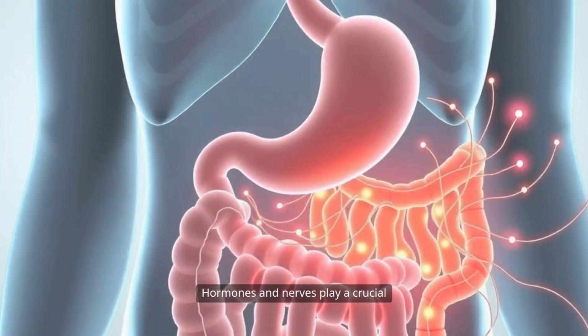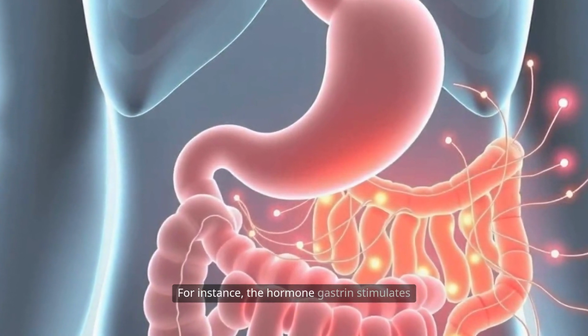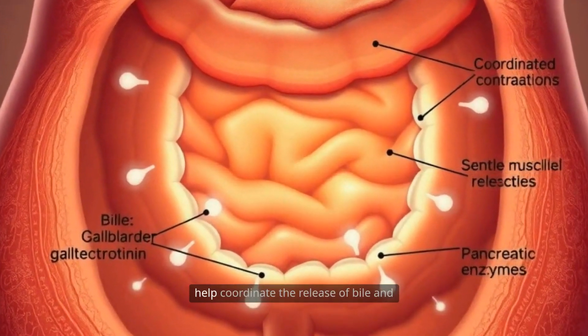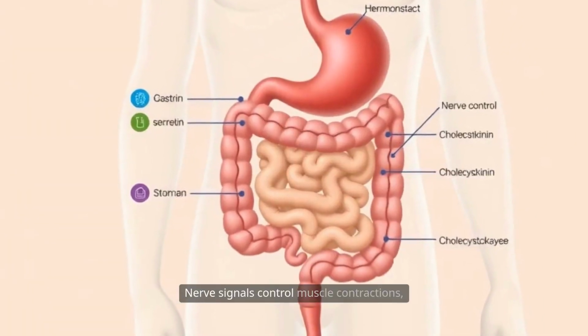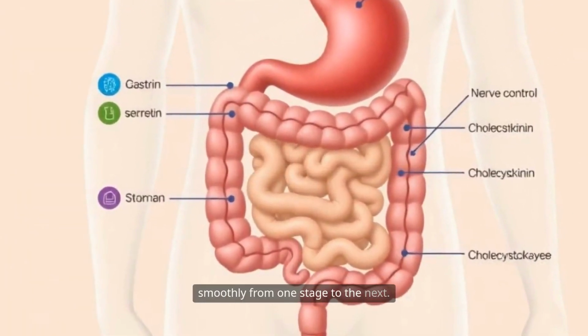Hormones and nerves play a crucial role in regulating the process. For instance, the hormone gastrin stimulates gastric juice production in the stomach, while secretin and cholecystokinin help coordinate the release of bile and pancreatic enzymes in the small intestine. Nerve signals control muscle contractions, ensuring that food moves smoothly from one stage to the next.